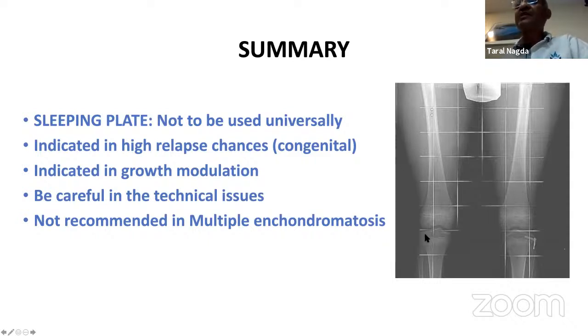But for dysplasias, now I remove the plates and reinsert them, because the children grow and the size of the plate also changes. After 2 years, you will have to use a different size of plate, and I don't retain those plates. Okay. Yes, Peter, what is your opinion about that?